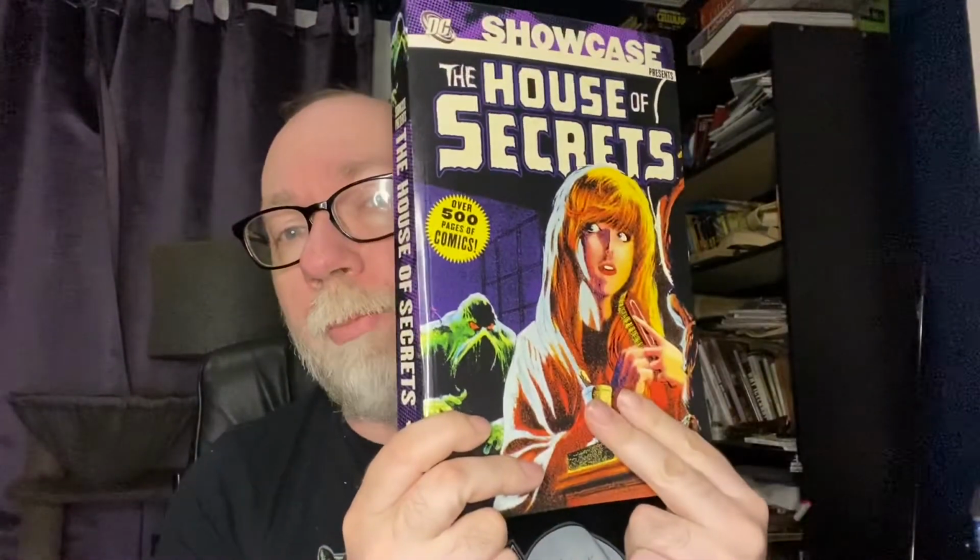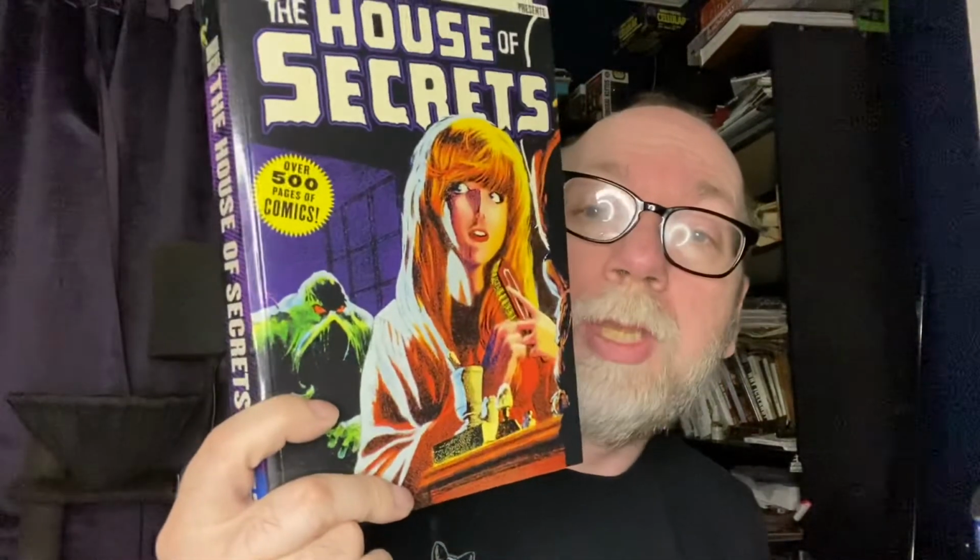Now, I do have some of these Showcase Presents to show you guys tonight. I have 4, and we'll start off not with House of Mystery, but with House of Secrets. As you can see, that's a Bernie Wrightson cover right there. And this one right here has the first appearance of a little guy known as Swamp Thing.